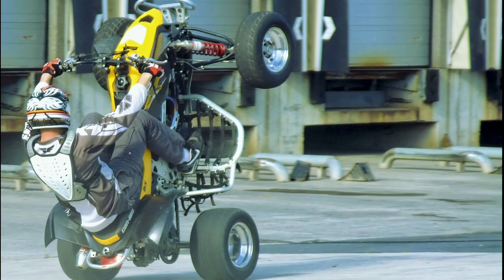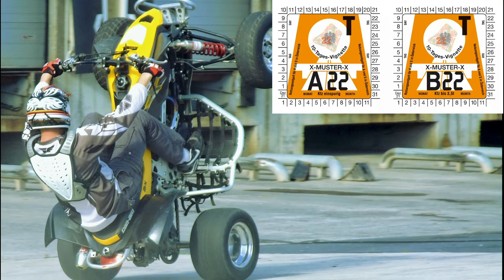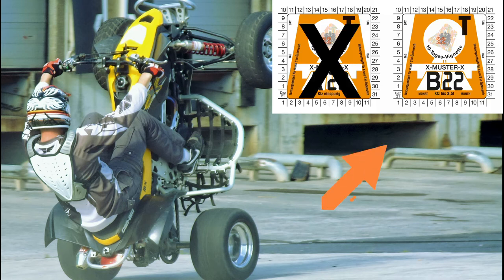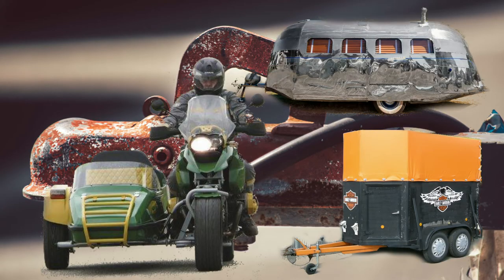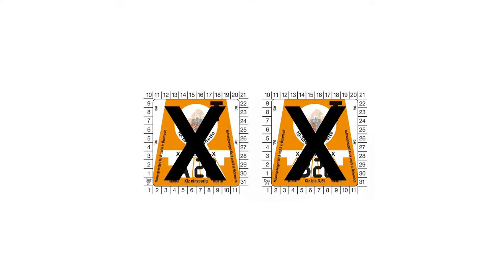Quads, although registered as motorcycles, are, regardless of the track width and regardless of the driving license class, authorized to drive as multi-track vehicles and, on the other hand, require a car vignette. No additional vignette is required for trailers, caravans, sidecars for motorcycles and the like.